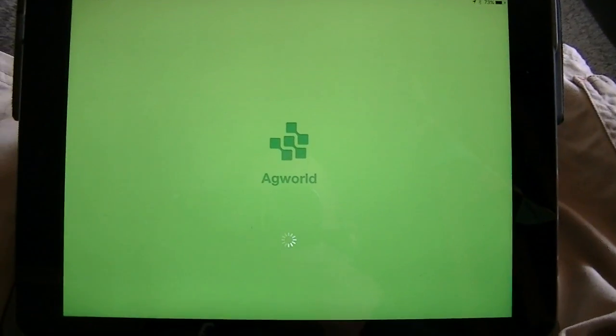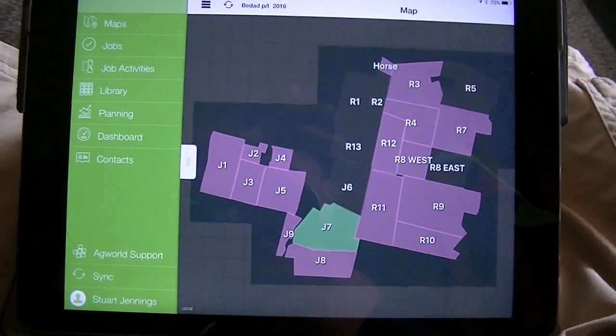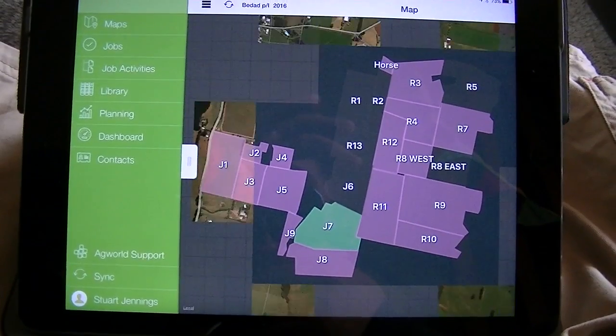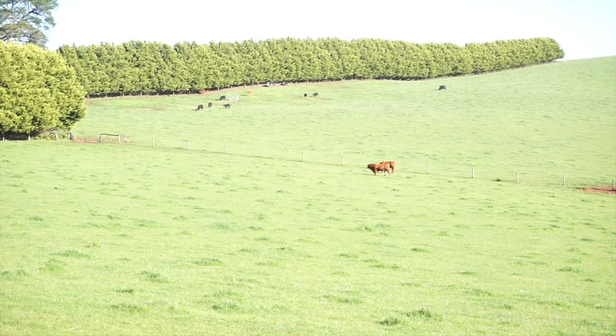Stu here again. I have recently done a 30-day trial of the agricultural app AgWorld, which I thought I would try out and see what I thought of it and work out whether I liked it or whether it would work for me. First thing I noticed with it is that it is really based around cropping. So if you've got sheep and cattle or you're mixed farming, it's probably not the app for you, straight up. If everything you do is cropping, then you can probably use this app quite well.